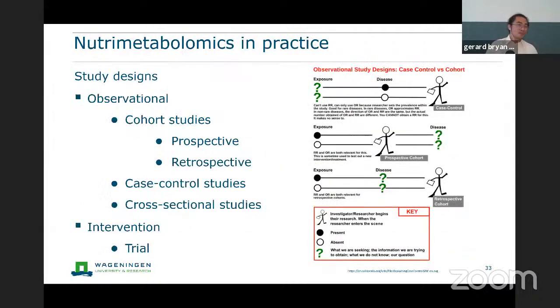So if we really want to do nutri metabolomics and make use of all these markers, it's very important for us to have a good study design. And there are several types of study designs. It can be an observational cohort study. For example, if you have a big cross-sectional study already where you collected a lot of biological material from different types of people, we can do metabolomics on that, or we can have an intervention where we give a group of people a certain food, let's say, pomegranate and the other one without pomegranate, and then we can determine which ones respond or not.